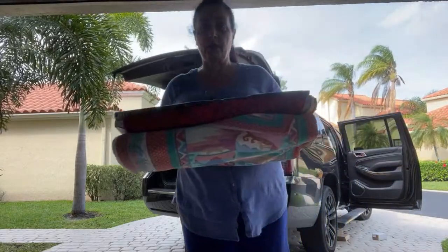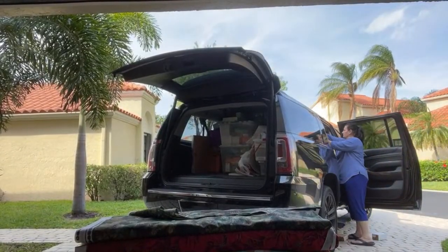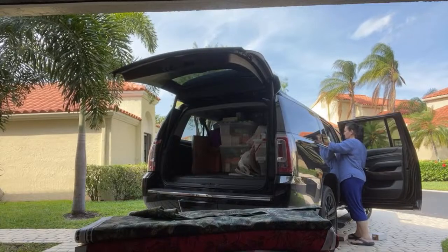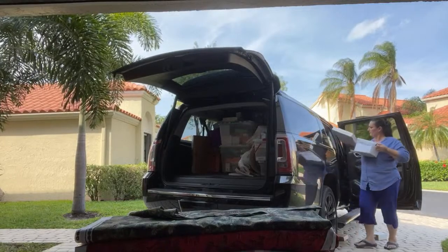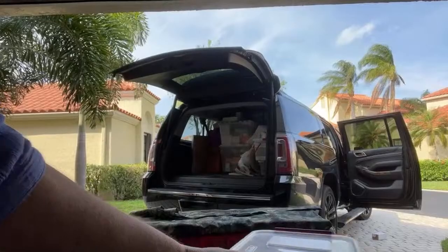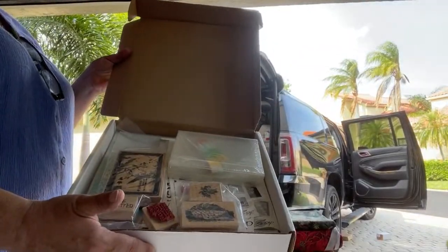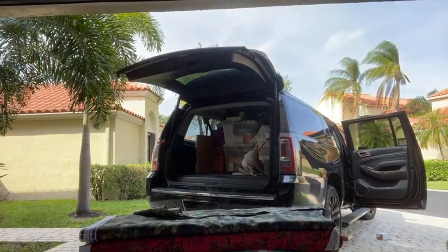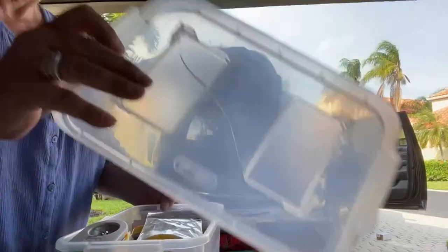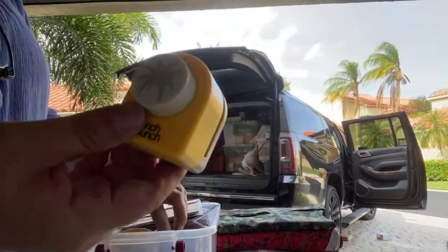Whole bunch of bolts of fabric, you guys. Tons of bolts of fabric. Have here more stamps. Stamps and stamp paper. Cards. Stamps, ribbon, punch things.